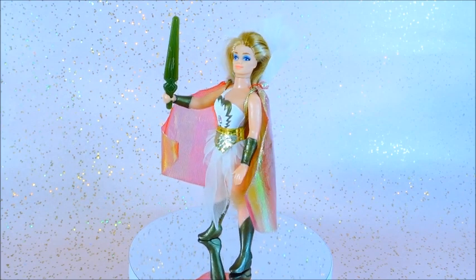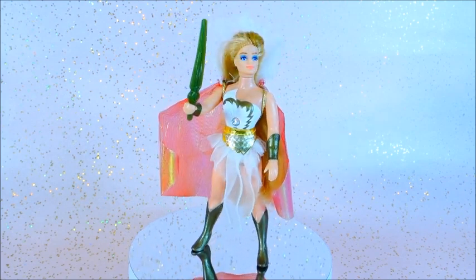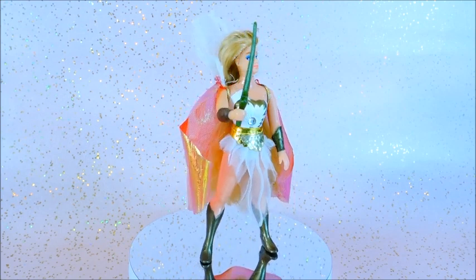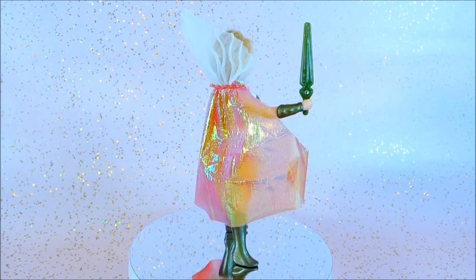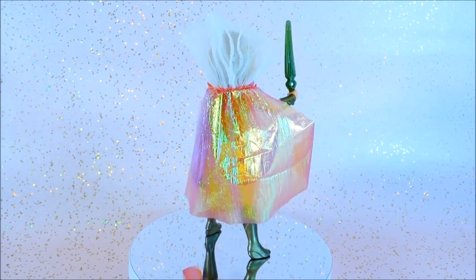High in the clouds in the land of Etheria in Crystal Castle lives beautiful Princess Adora. When danger threatens, she transforms into She-Ra, the Princess of Power, the most exciting and powerful woman in the universe.